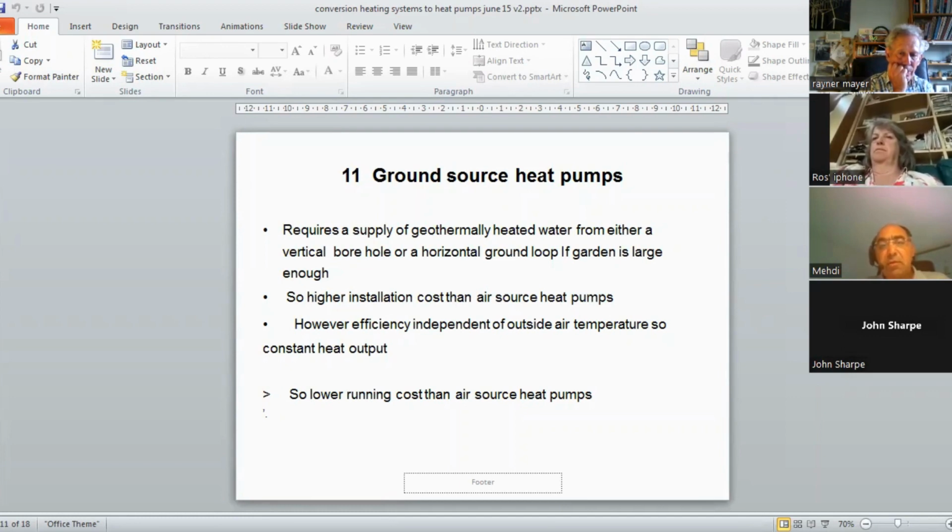For the horizontal ground loop, we can bury some pipe in the ground at a depth that depends on the design, something between 1.5 to 2 meters, so there is no need to make a big hole of 100 meters typically.